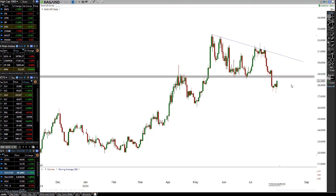Once we get back above, that's going to be that false breakout. And this is a classic slingshot type of pattern that happens in a very big bull market. You get this flush down first, and then you get the move to the upside. So it's a slingshot type of pattern.